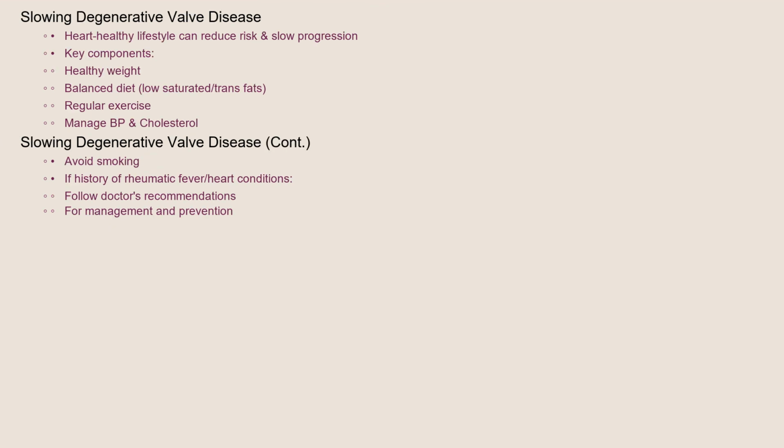While we can't entirely prevent age-related degeneration, adopting a heart-healthy lifestyle can significantly reduce the risk and slow the progression of degenerative valve disease. This includes maintaining a healthy weight, eating a balanced diet low in saturated and trans fats, exercising regularly, managing blood pressure and cholesterol levels, and avoiding smoking. If you have a history of rheumatic fever or other heart conditions, be sure to follow your doctor's recommendations for management and prevention.